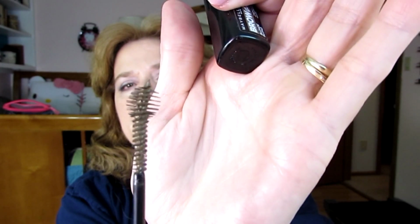Now, it has a funny little brush. The first time I used it, there was a lot of product on this brush, and I just brushed away, and it felt like I had glued my eyebrows down. Not a good solution. So here's how I use it.